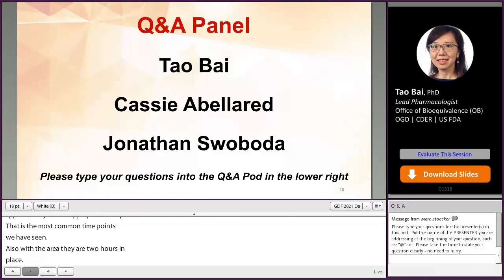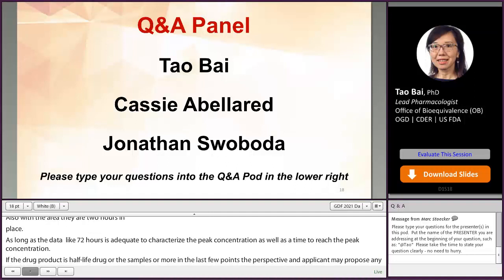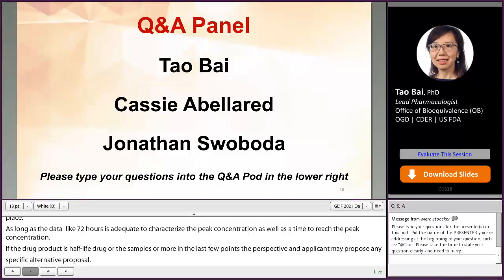But if the drug product is not a long terminal elimination half-life drug, or the missing samples are more than the last few sampling time points, the prospective applicant may propose a specific alternative proposal. For example, you may consider using simulation and a modeling approach to justify the large number of missing sample time points. So please submit any specific questions or your proposal in the controlled correspondence pathway, or if applicable, use the pre-ANDA meeting request pathway to submit your proposal to the agency for review. Thank you.